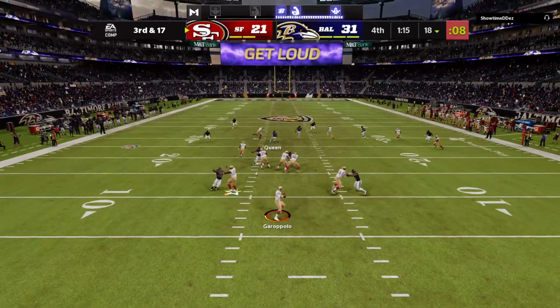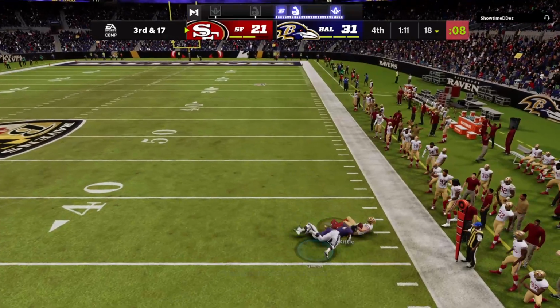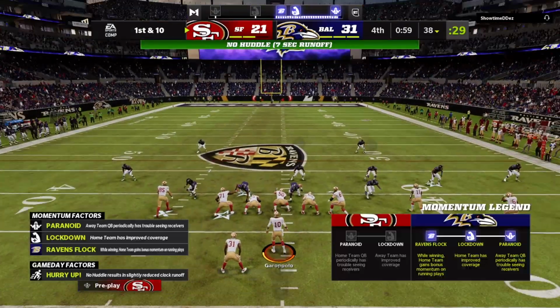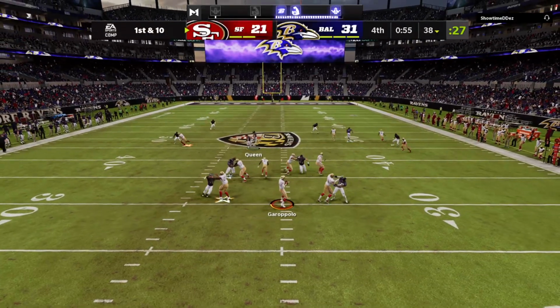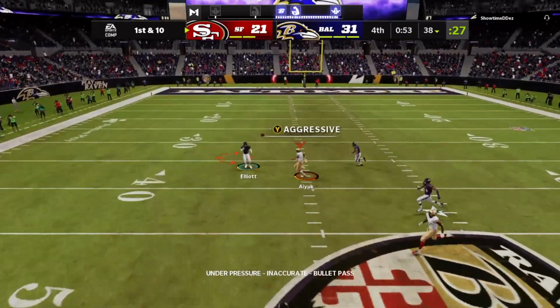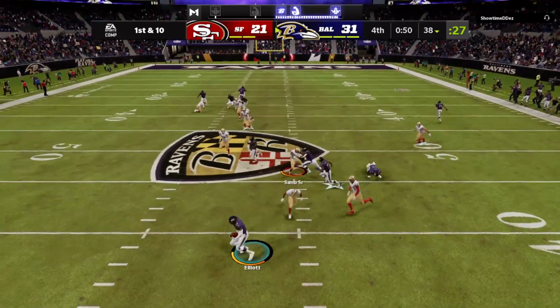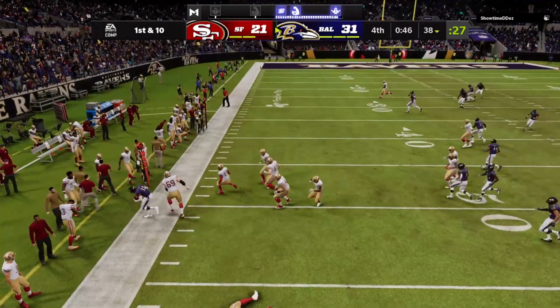Back to throw, Garoppolo. Able to haul it in is Kittle. And he is going to have a 49ers first down as they're able to get the 3rd down conversion. To throw is Garoppolo. And this is intercepted, and that should do it. Picked off by Deshaun Elliott.